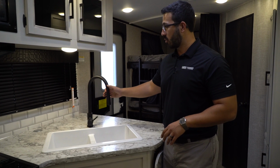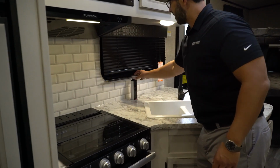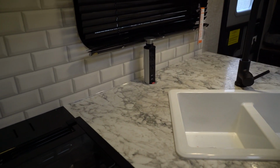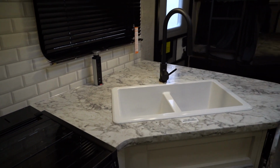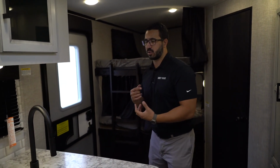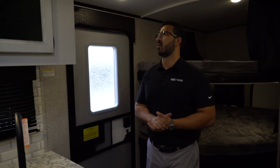You have the high-rise oil rubbed bronze pull-out faucet. Right over here to the side, you can see the pop-up power tower. You have the electrical outlet there, dual USB ports as well. So plenty of places to plug in anything you need to plug into the kitchen, whether it's a toaster, griddle, whatever it may be. Coming around to the side is your control panel.